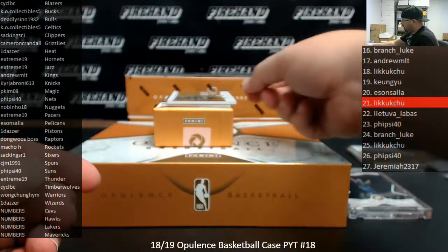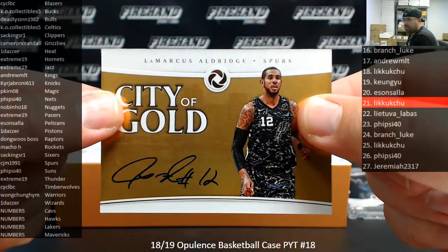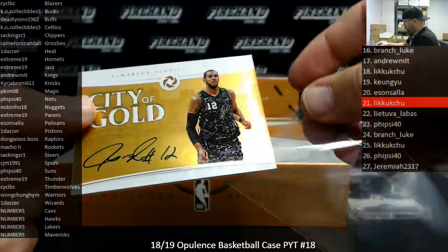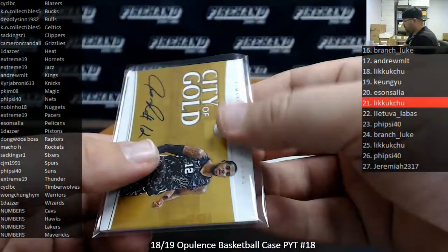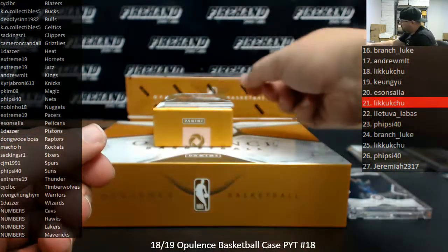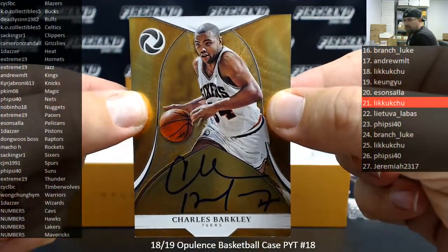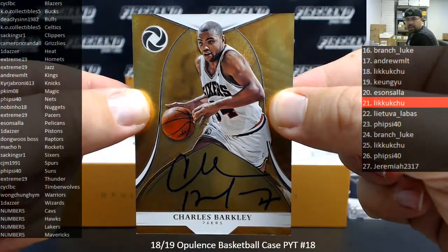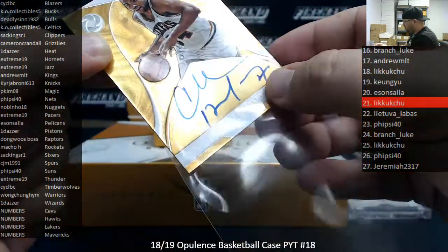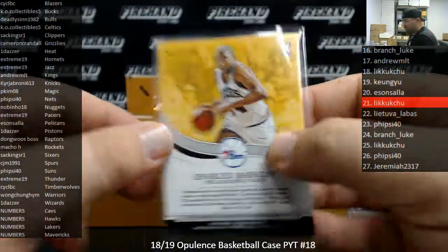Got a City of Gold autograph of LaMarcus Aldridge, San Antonio Spurs. Spurs belong to CJM 1991. /21/25 on that one as well. And we got an Opulent autograph, Charles Barkley for the Sixers. Sixers belong to Sac Kings or one. Congrats, man. Won the Sixers in the hybrid and got yourself a Charles Barkley auto for your efforts. Well done. Serial number on that one, 75-79.